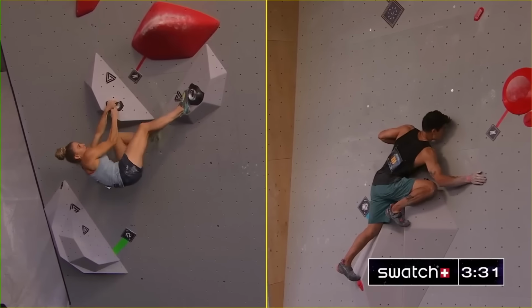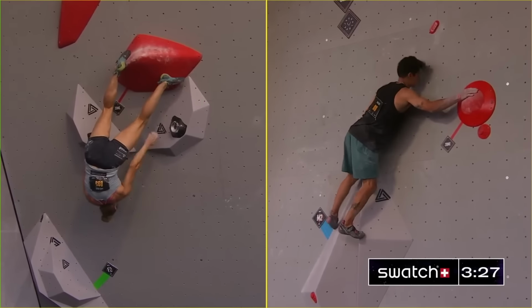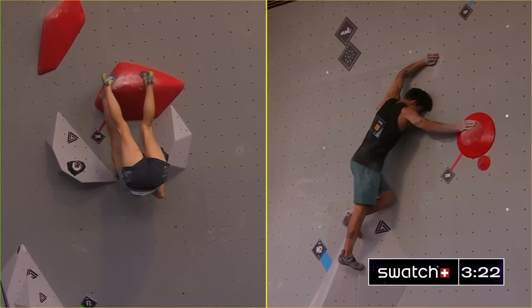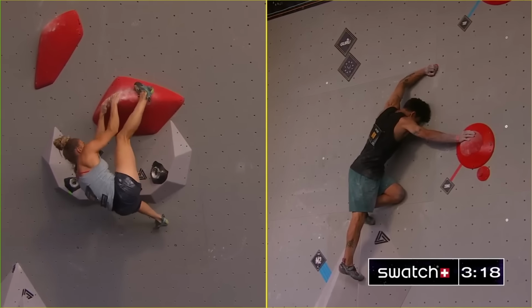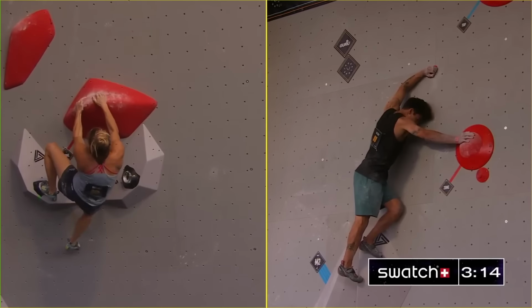Oh, good look at that. So she's going to go feet first, but not through. Interesting. So for her, that's more careful than that pull-through move. And she's just going to never stop moving those feet. Love it. Absolutely love it.